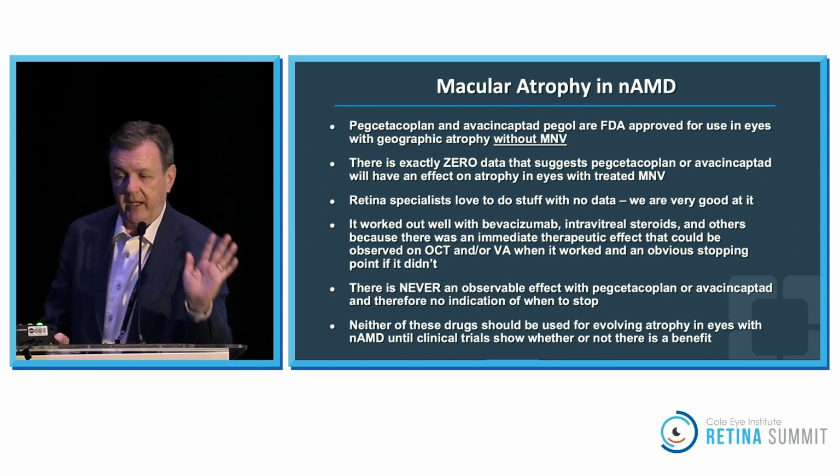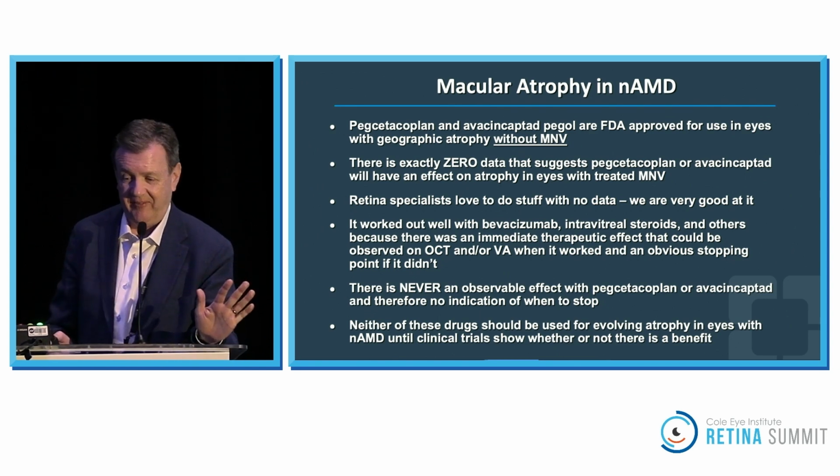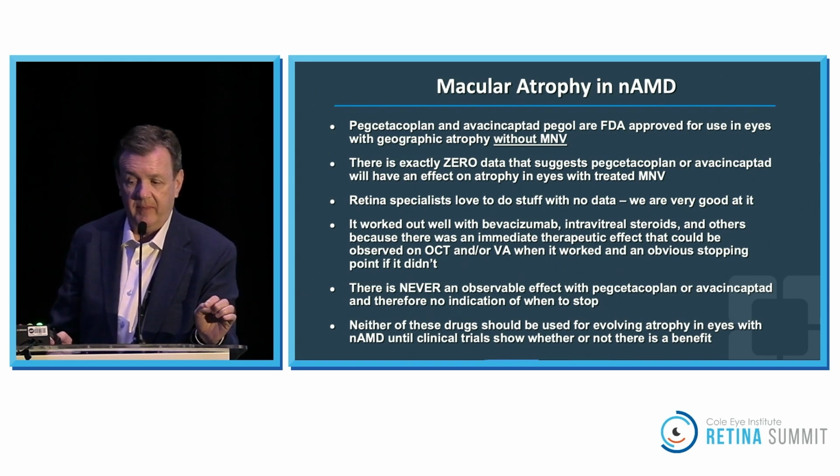So, if you use these drugs, great. But the only thing I stand firm on is neither of these drugs should be used for evolving atrophy in eyes with neovascular AMD until there's clinical trial data that shows whether or not there's a benefit.